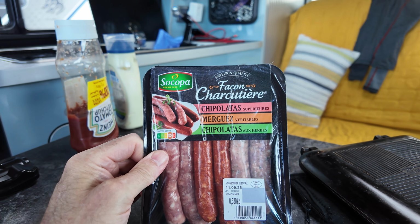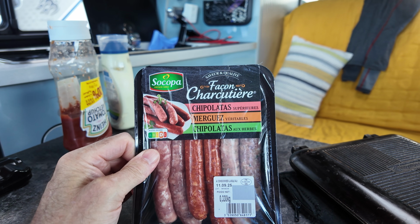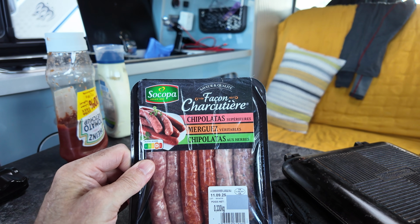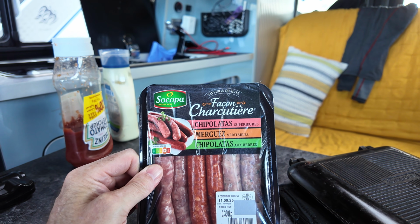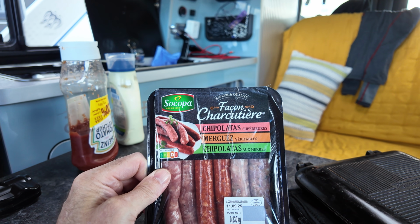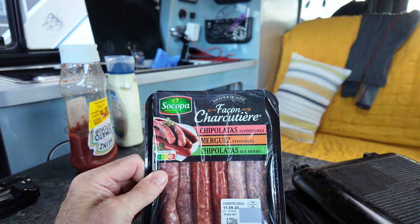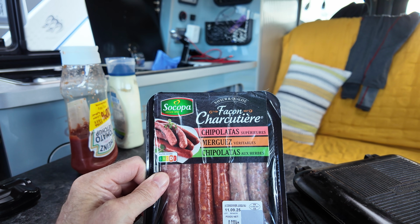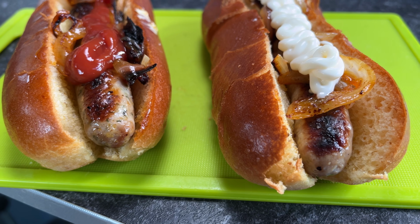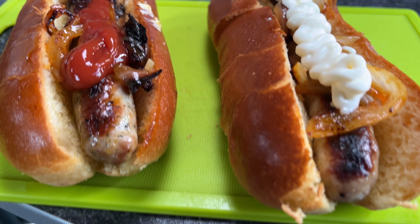So tonight we're going to have some hot dogs, but we bought these. These were quite good actually, because they gave 3 stars of sausages, all these thin chipolata type sausages. There's a spice one, and there's a herb one, and there's a standard, I think, chipolata type. So that's what we're having. So big debate, tomato sauce or mayonnaise on your hot dog.